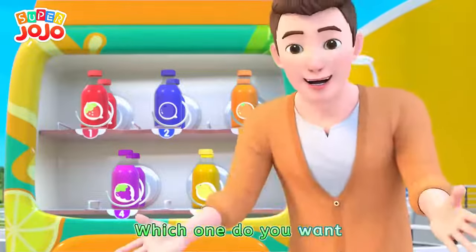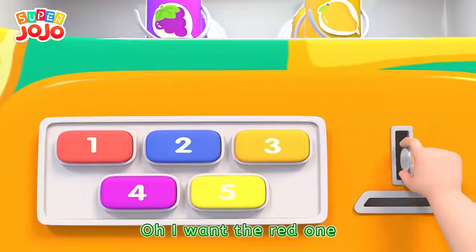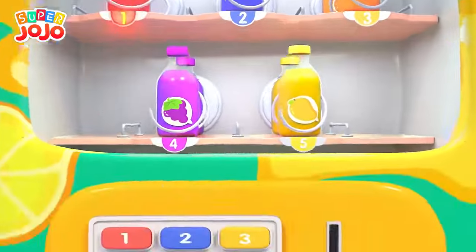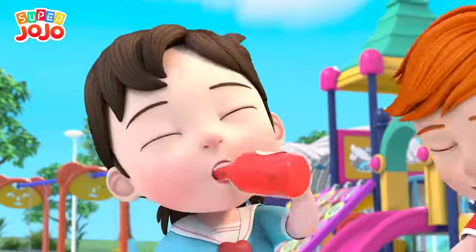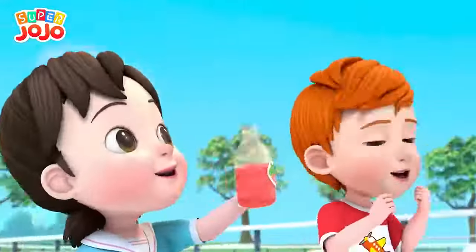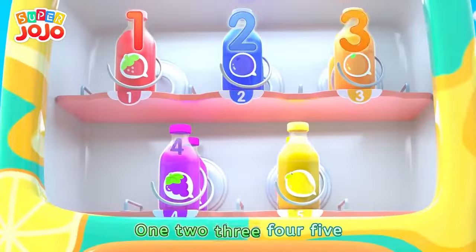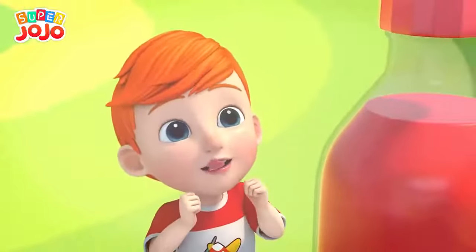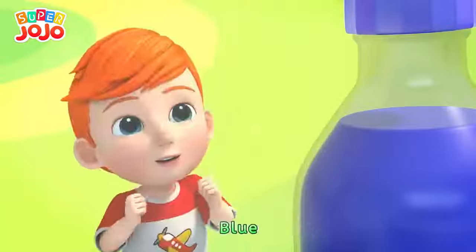Which one do you want? Oh, I want the red one. Oh, the red one. One, two, three, four, five. Yummy, yummy juice. Red, red strawberry juice.